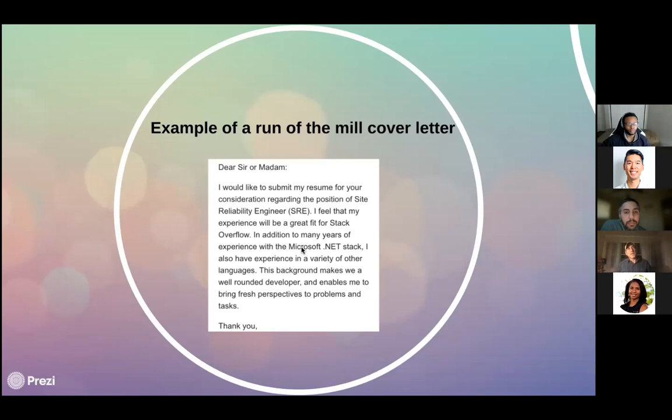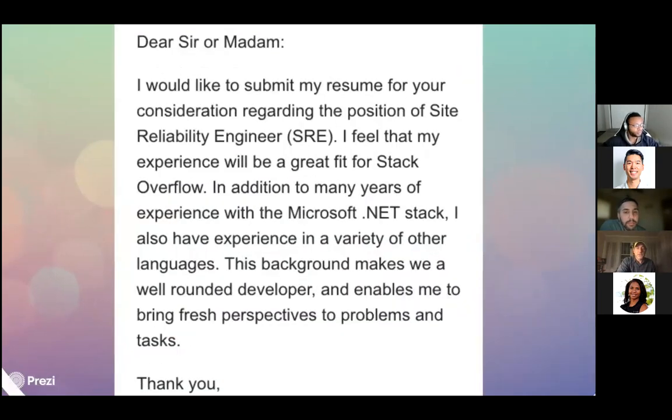Doesn't really say anything, right? Other than a slight regurgitation of probably what was already on the resume. It doesn't call out why they really want to work there. It doesn't really necessarily say why they should work there. It's just, hey, here's two sentences of who I am, right? Sorry, we'll go back.